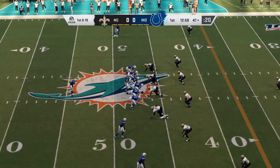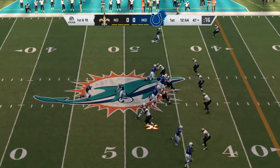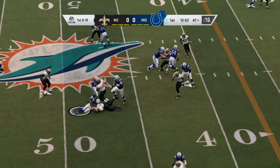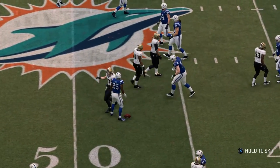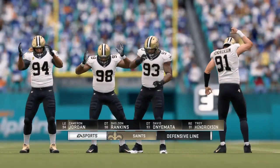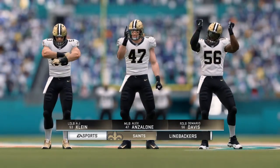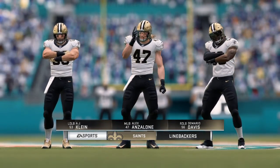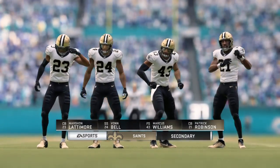So in Saints territory now. Here's 1st and 10 at the 47. They'll run on 1st down with Marlon Mack. Tackle there by Alex Anzalone. And this defensive line will be looking to control the point of attack, and that's what they've done throughout this season. This is a terrific unit. They play together very, very well, and they don't permit big plays to happen.